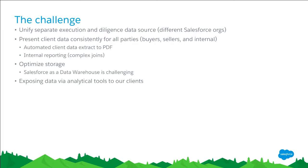So the challenge that has developed because we've grown is really that we've got a lot of different data sources, and predominantly they're Salesforce orgs. The thing that we've tried to do in the last 2 years is unify those data sources somehow. The other thing I sort of alluded to earlier is unifying the data so that we can present it consistently. We're in the financial services space, so it's like Excel and PDFs, and so we've got to be able to deliver formatted data in a nice PDF format with charts and graphs and whatnot.